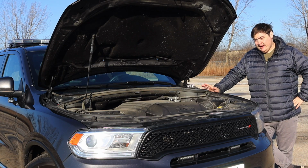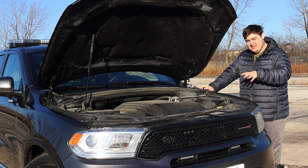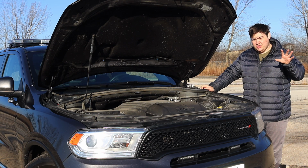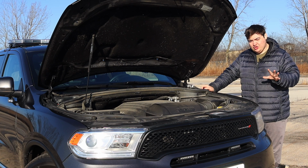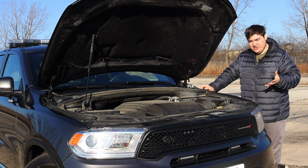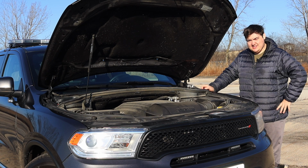Other issues that might pop up with the 5.7 liter V8 is something called MDS. MDS is cylinder deactivation, so these engines can actually go down to only using 4 cylinders at a time. In the past, Hemis have not had a good track record with this, so if you do have an engine like that, I would highly suggest doing some research into MDS, but like I said, at 90,000 miles, no MDS issues so far.